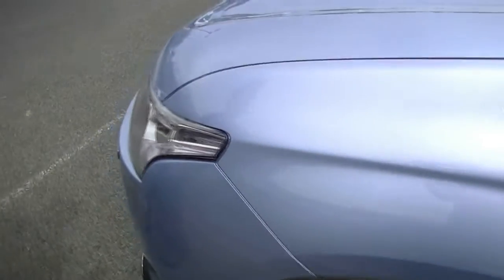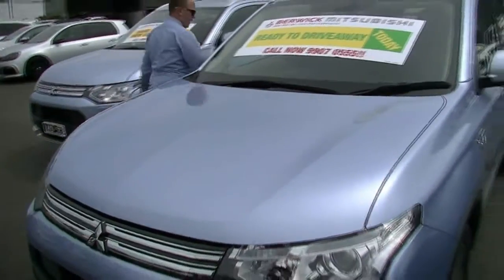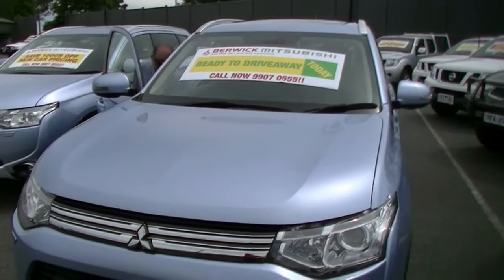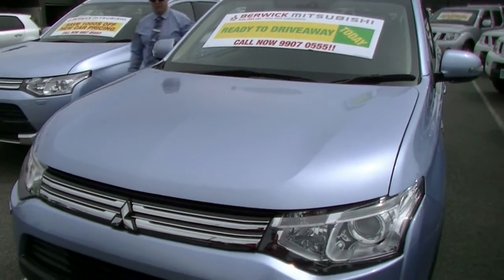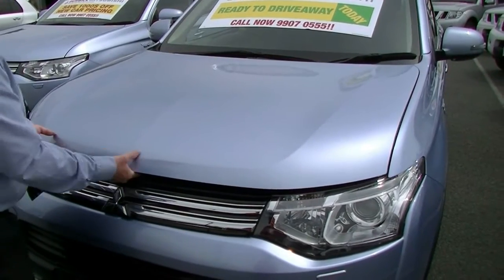So what I'm going to do now is I'm going to go around, pop the bonnet and show you underneath the bonnet. We'll show you the generator. We'll also show you our little 2-litre petrol engine there with the great economy.